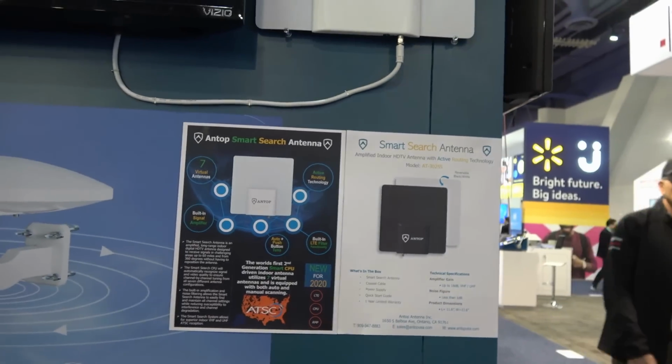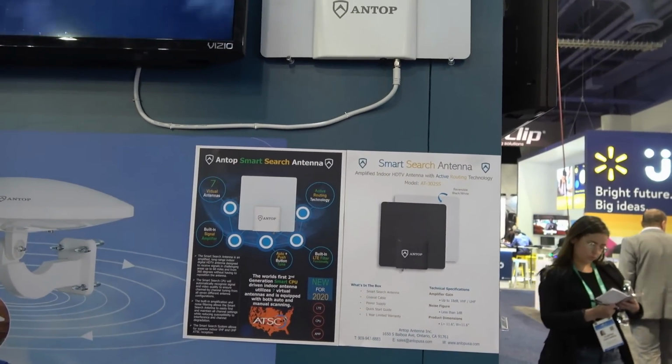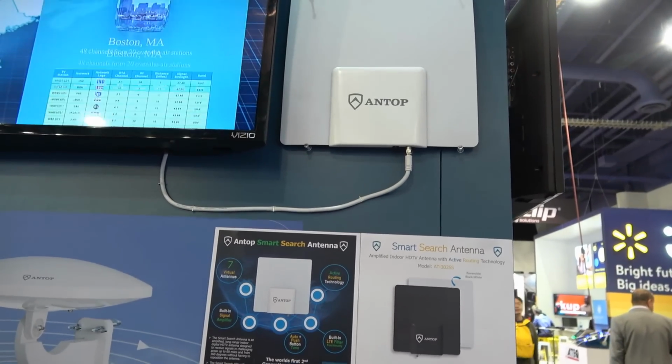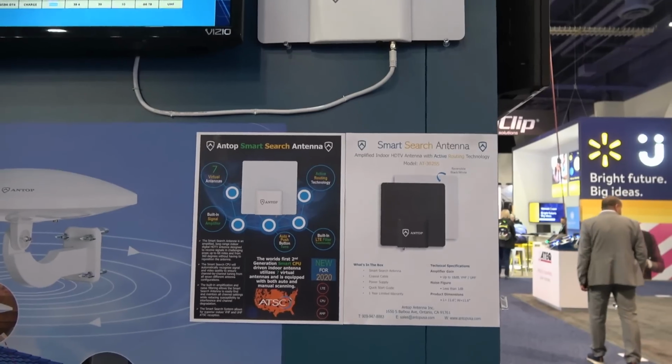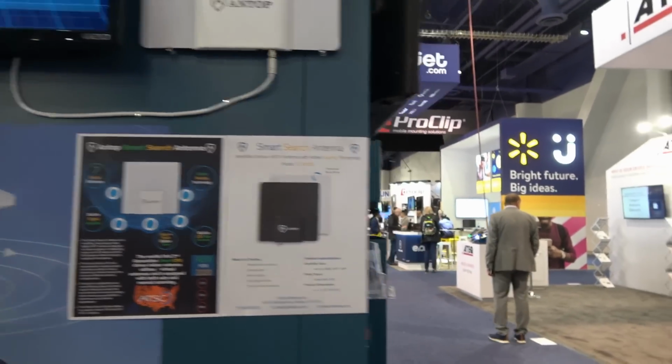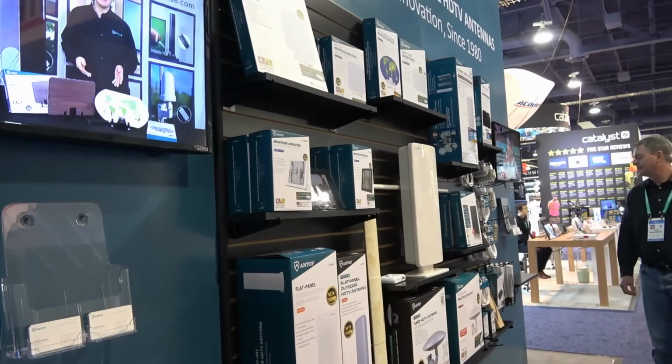This smart antenna here, which is a 3rd generation of this technology, will automatically detect it and pick it up and give you the best reception. Now, they're planning on this in 2020. No exact launch date right now or pricing on it. They also have a lot of other products here, showing off a lot of their current line of Antop antennas.